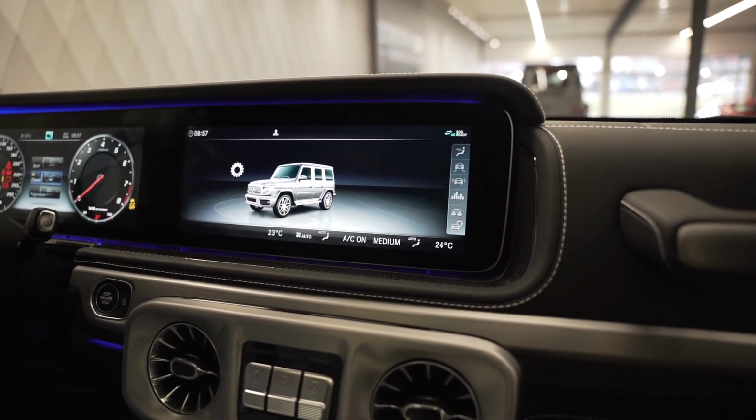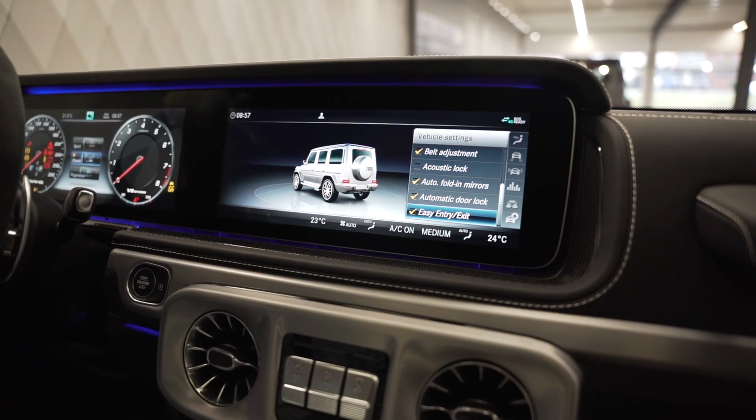Then we got the vehicle settings. You can adjust everything over here as well. Very easy.